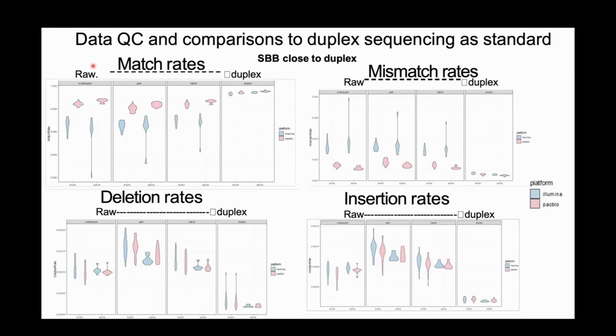So here we can see the match rates of the raw reads on the left, sequenced in the Illumina platform versus in the PacBio platform. And you can see here already that these are higher in the PacBio raw data, going through the different iterations of including duplex sequences. And here we can see the raw duplex sequences, whereby in pink, the PacBio data perform very well, but obviously also the Illumina data once we reach the duplex sequencing stage. Inversely, the mismatch rates are lower in the PacBio, as well as overall the deletion and insertion rates that are lower, but particularly in the raw reads.